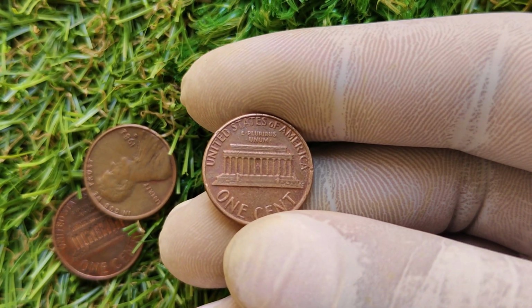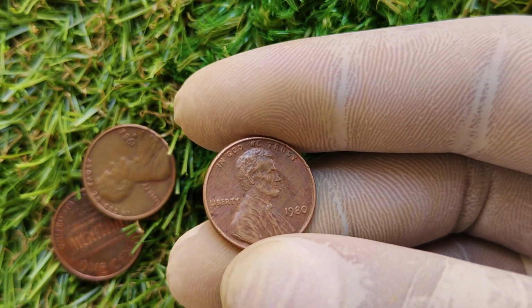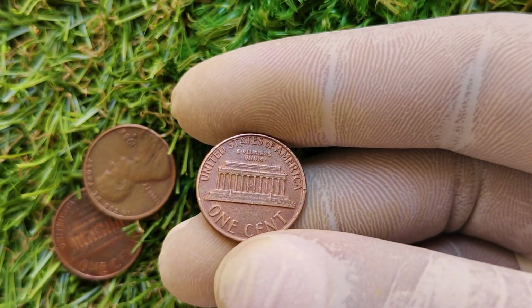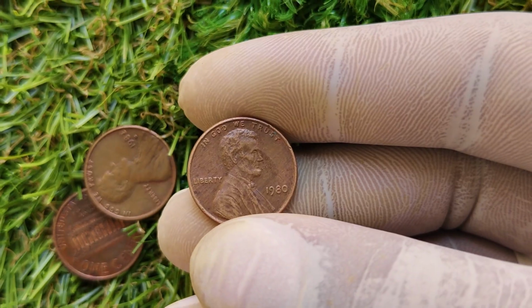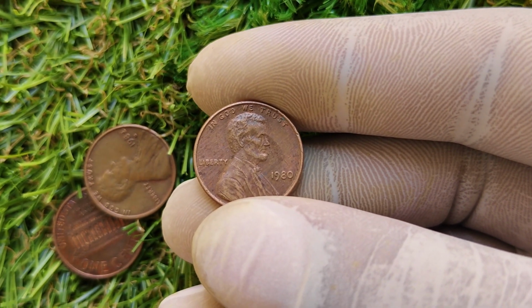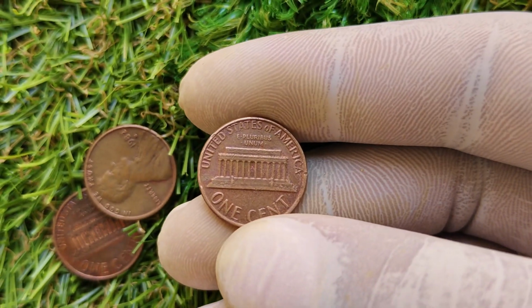So, could you be holding a $53,924 penny without even realizing it? The 1980 no mint mark Lincoln penny may seem like just another coin, but if you have one in high-grade condition or with a rare error, it could be worth a fortune. Make sure to check your spare change, old coin rolls, and collections. You never know what hidden treasure you might find.